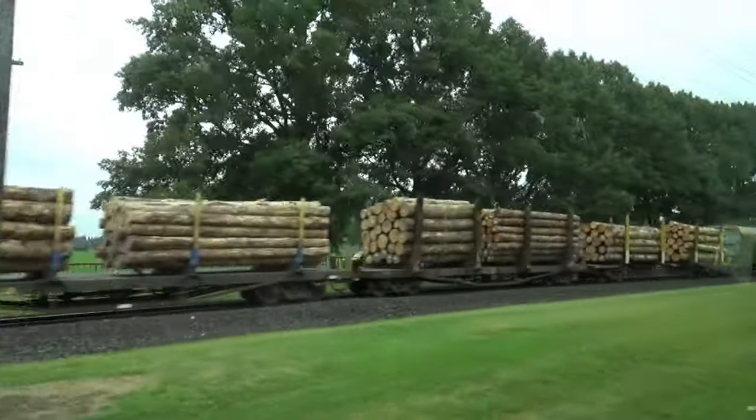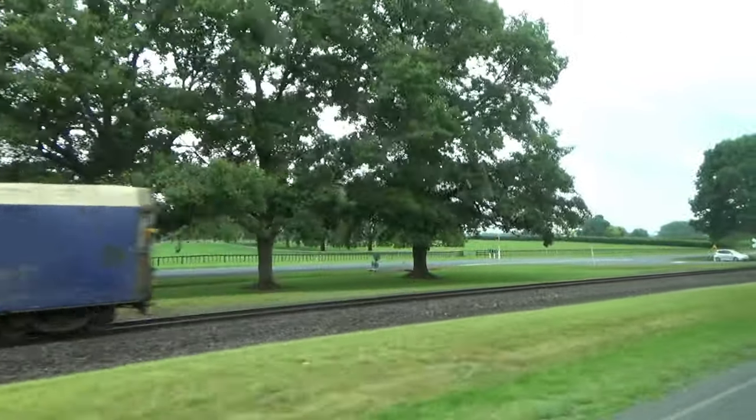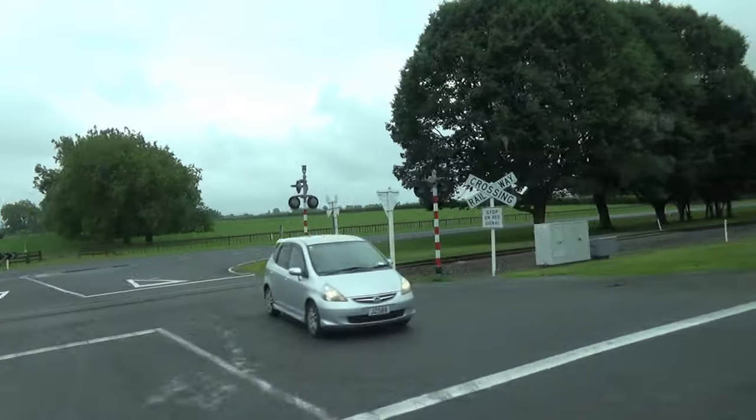All this lumber, all this timber is coming from the Rotorua area, so we will see it. That all comes from sort of later on today, if you're coming with me to Rotorua.